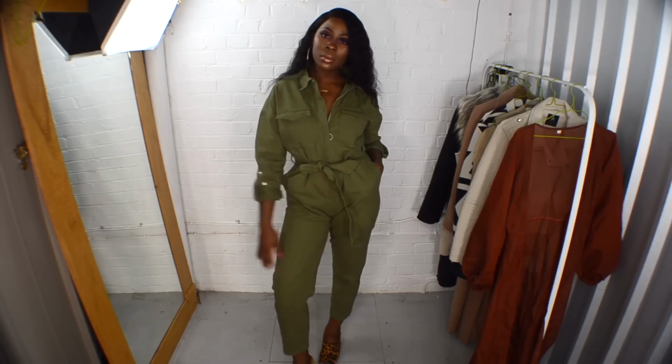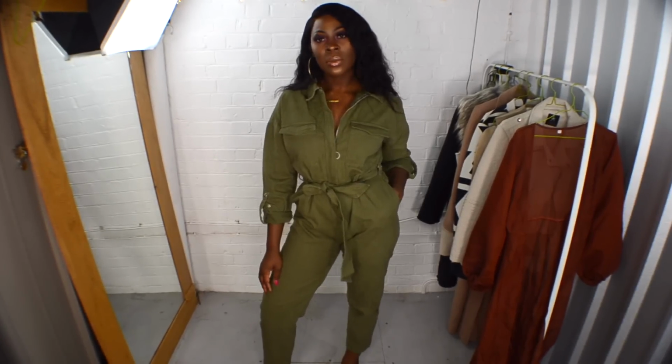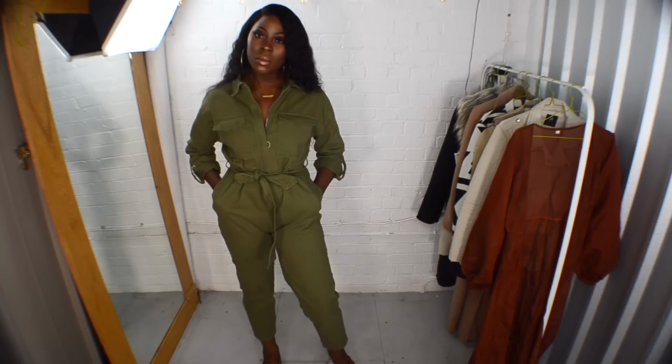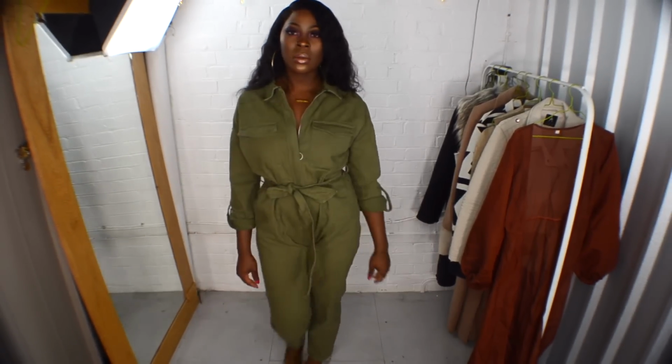I also got the khaki one. It's the same style as the blue one, exactly the same, just in this nice khaki color. I got this in a size 14. Again, I did get it in a 14 because I wanted it to fit a bit oversized. I could have gone down to a 12, but I tried on both sizes and I preferred the way the 14 looked. So depending on the kind of style that you want, if you want it a bit loose and oversized, I would say go up a size. But if you want it a bit fitted, I would say stick to your size and that should be fine.